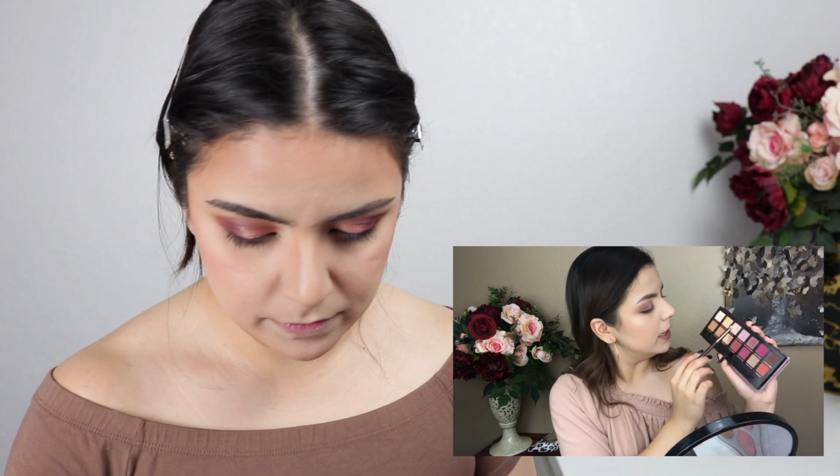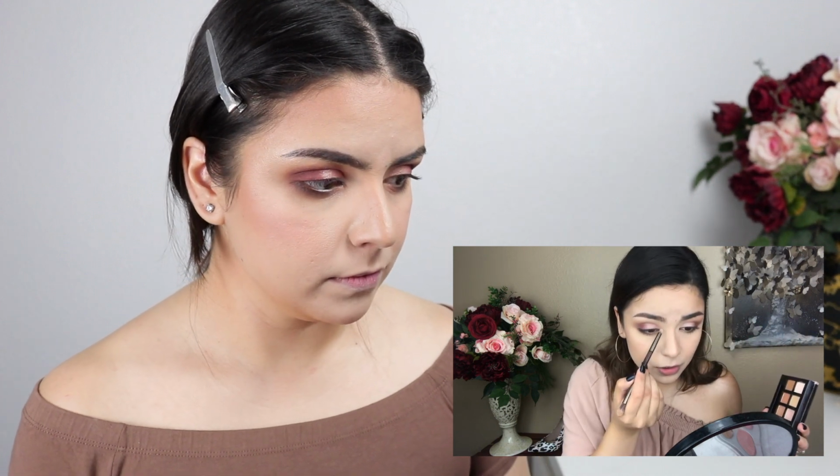Make sure it's nice and blended out with that outer V, and add it to the inner corners of the lower lash line. A pencil brush, and then grab the shade Vermeer right up here and just use it on my inner corners. So pencil brush, I'm actually gonna stay in my Sultry palette, and I'm gonna use the shade Pearl, which is so pretty. And we're gonna do that one instead for our inner corners. I love a good bright inner corner.